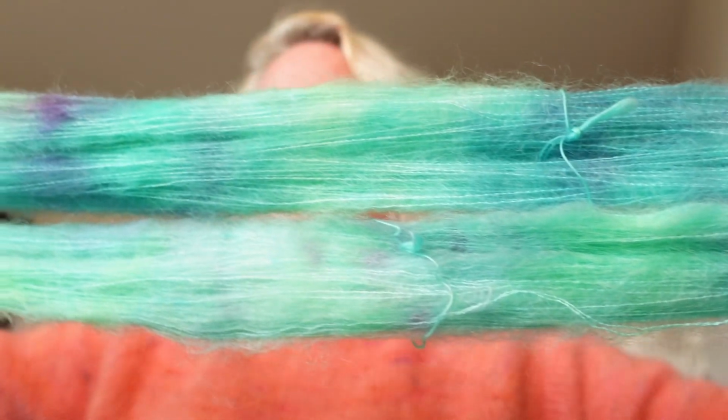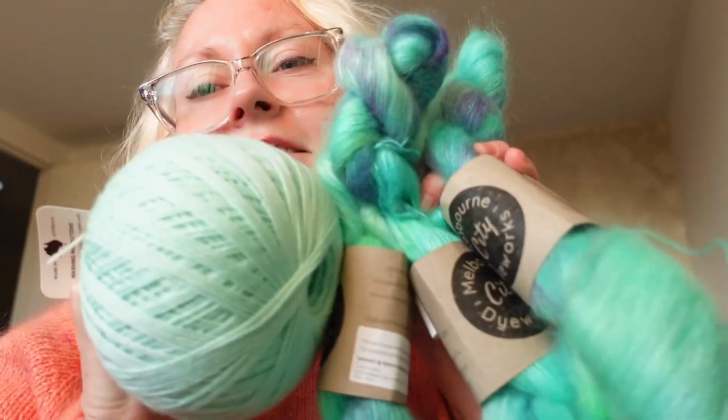And so I got 3 of these, which essentially equates to 2 of those 200 gram balls of fingering, in my rough maths, basic maths calculation in my head. So, I'm getting real close to you now. That is essentially what I got. I got 3 of these to go with this.